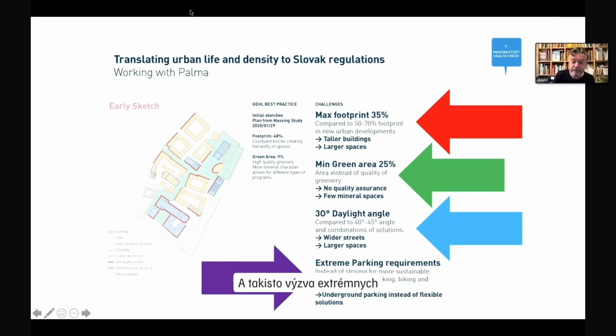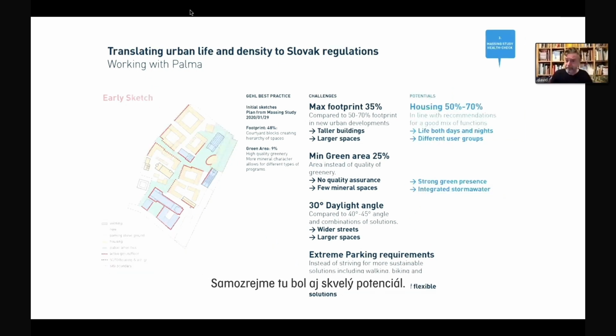And also we had the challenge of really quite extreme parking requirements. Although we're hoping today to work with assumptions about soft mobility and public transport, we really had to consider the traditional, 20th century way of lots of parking. Of course, there were great potentials too. There was a potential 50 to 70% residential, so the idea we could have mixed use. And of course, that big green area allowed us to think about stormwater, about urban cooling through planting. So there were opportunities too with the regulations.